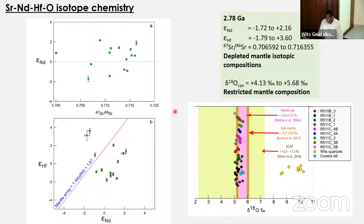And then for the in situ oxygen isotopes, we have the delta 18O here. You see that we had 49 spots analyzed that range from +4 to +5, which is the normal mantle composition. On this plot, we've also plotted the range for SLM, the bulk mantle, and also the mantle CPX. We see that our samples fall within the mantle CPX range, very restricted, there's no spread of data.